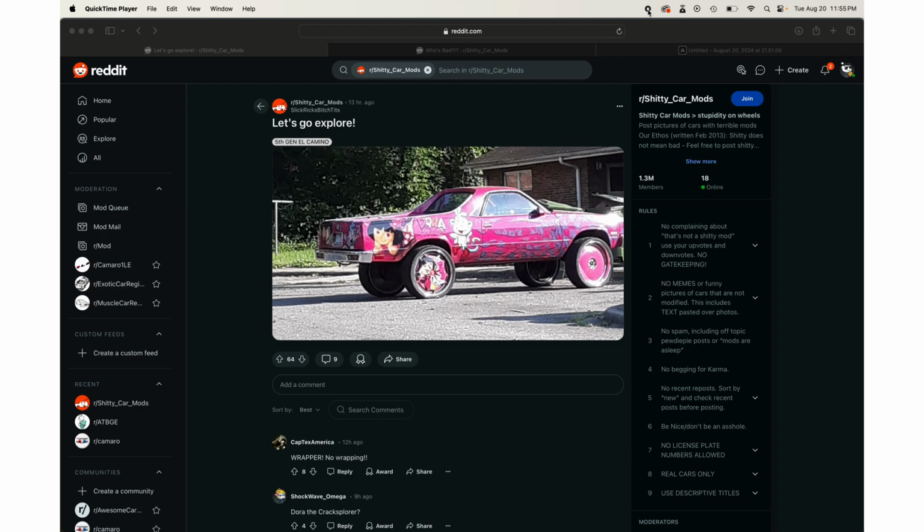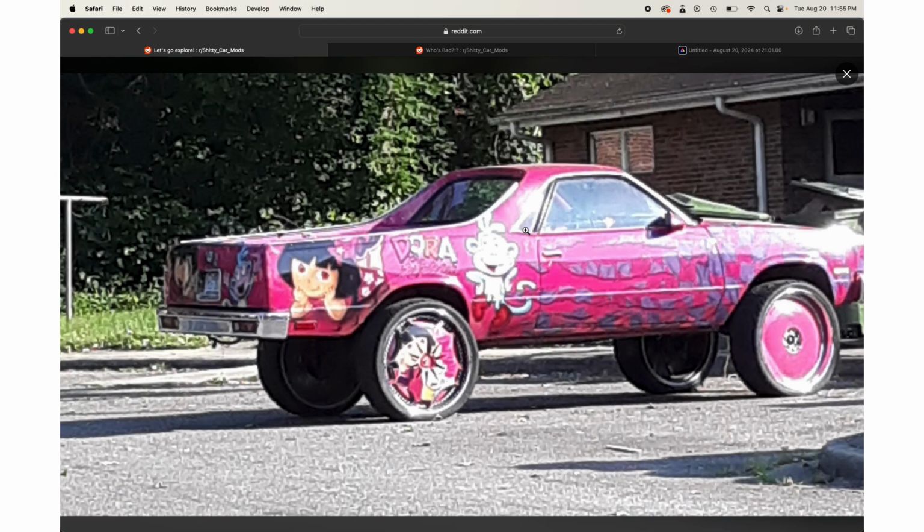Moving on to the next automotive masterpiece, we've got a Dora the Explorer themed El Camino. That's right, folks. Now, there's a lot of people probably in the car world that would kill to have an El Camino, let alone a pristine one, just because of how hard these cars are becoming to find. And then we have people that go get their hands on them and fuck them up like this.